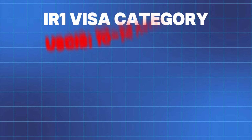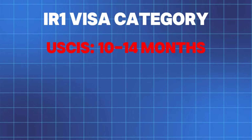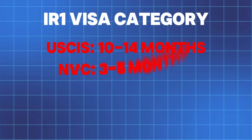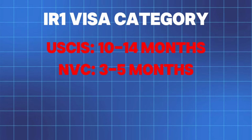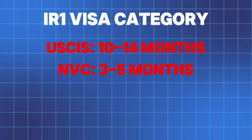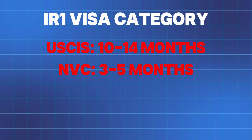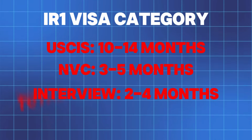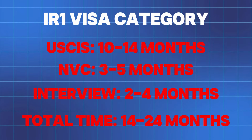So for this one, the USCIS can take 10 to 14 months to process the case. NVC can take 3 to 5 months to review the case, and once the case is approved, it can take 2 to 4 months to schedule an interview. So basically, the total estimated time can be 14 to 24 months.